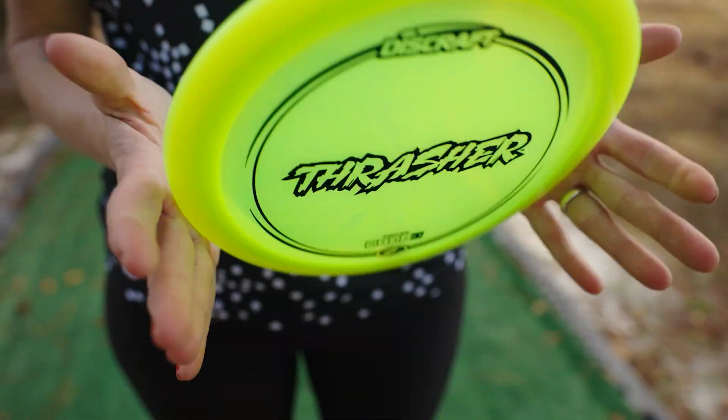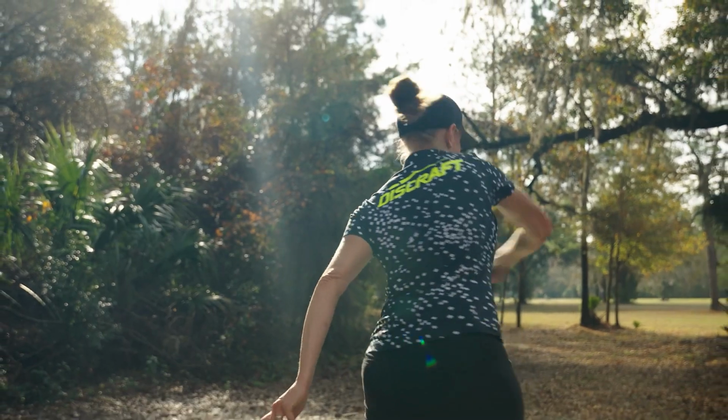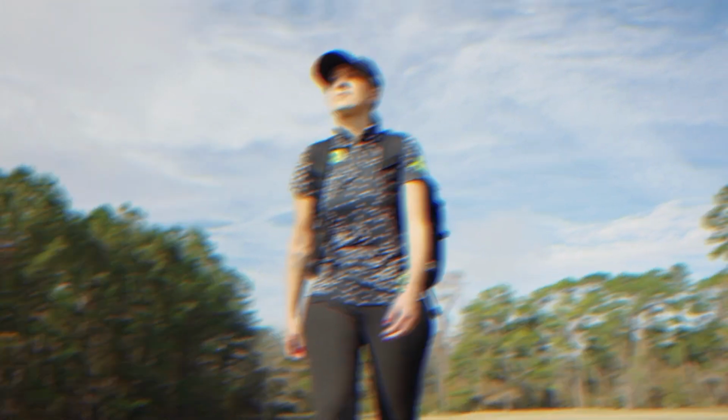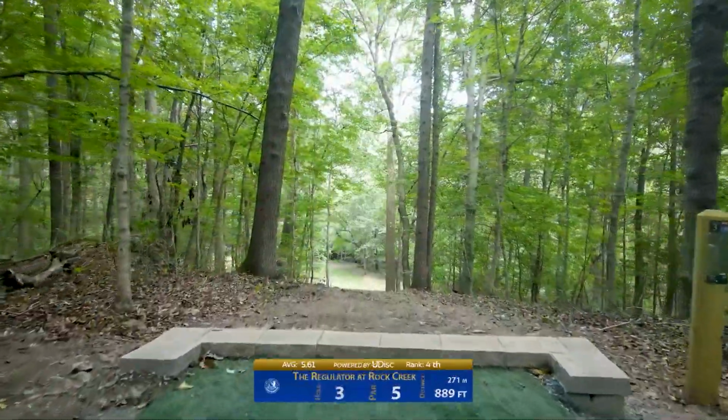While I do have a lot of different versions of the Thrasher in my bag, the main go-tos are those Thrashers that I got when I first joined the team. And that just tells you how consistent those stock runs are.